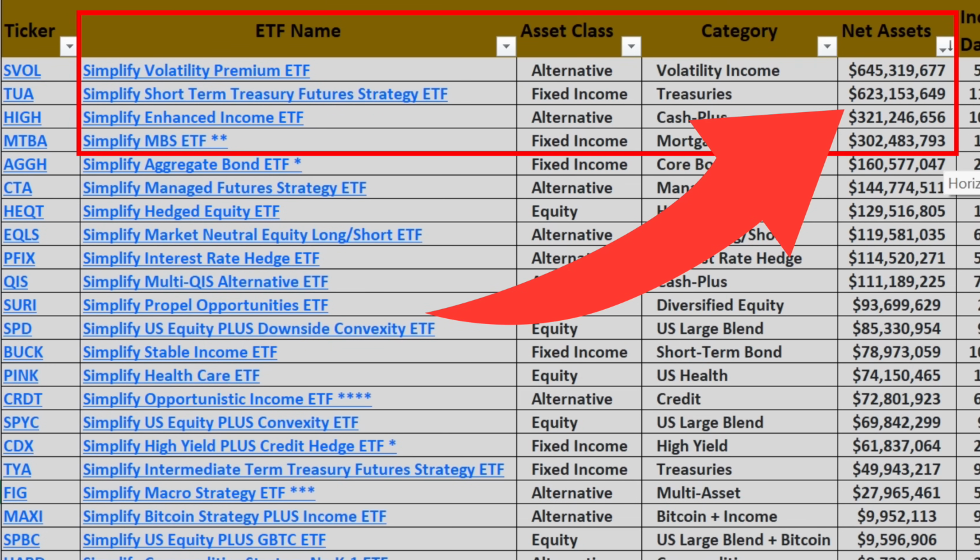Then we've got Simplify Short-Term Treasury Futures Strategy at $623 million. Then we have the Simplify Enhanced Income ETF at $321 million. And then fourth, the Simplify MBS ETF here. And that one just launched in November, so that's insane that they have that much assets under management.